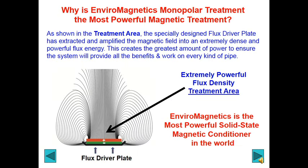Why is EnviroMagnetics the most powerful magnetic treatment? As shown in the treatment area, the specially designed Flux Driver Plate has extracted and amplified the magnetic field into an extremely dense and powerful flux energy. This creates the greatest amount of power to ensure the system will provide all the benefits quickly and work on every kind of pipe. And that is why EnviroMagnetics is the most powerful solid-state magnetic conditioner in the world.